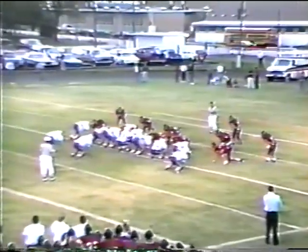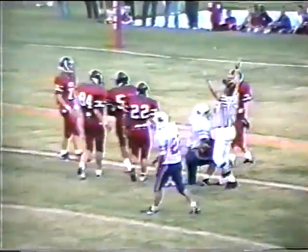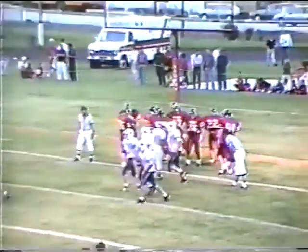Second down, 8. Where's our nose guard? Get his run. Six. Again by Sean Van Winkle, number 99. Okay, go to 6 back.